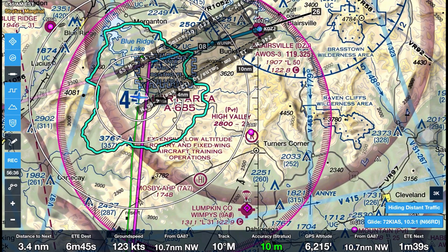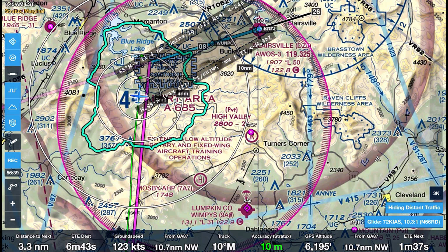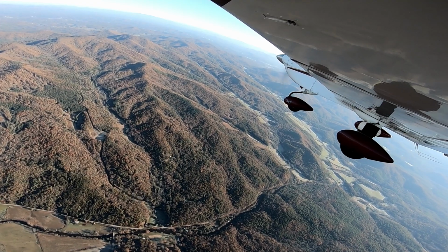Blairsville traffic, Grumman 66 Romeo Delta, about 10 miles to the west, inbound at Blairsville.